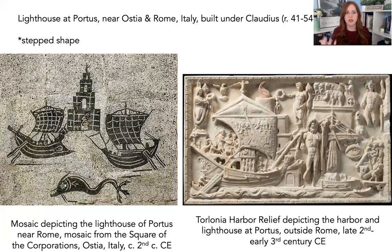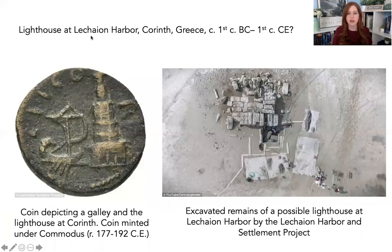And this was the more commonly accepted shape. This stepped shape was much more often seen than that conical shape. So this is the one at Portus. And then if we look at Corinth, Corinth also had a lighthouse. Nothing really exists today. We just have some bits of its foundation. But this would have been on the harbor, right on the water.